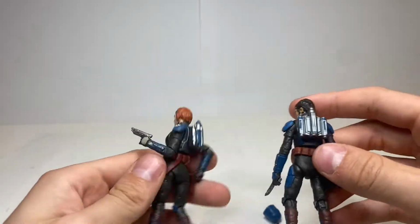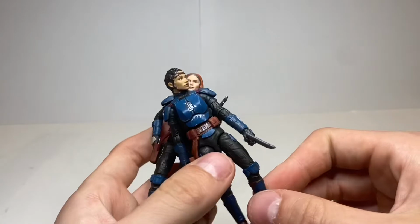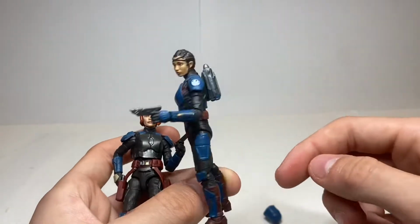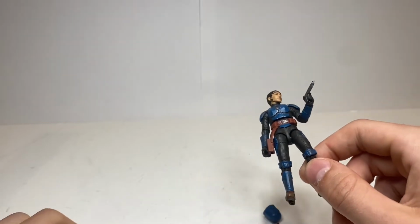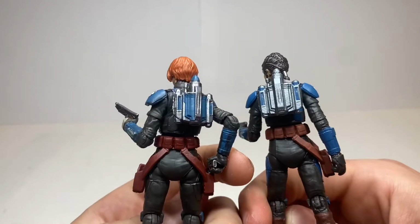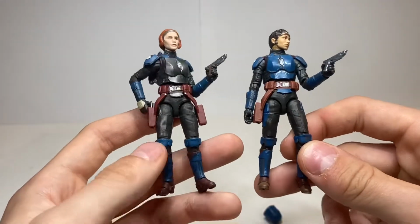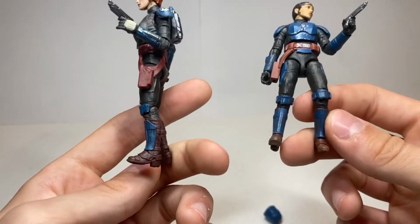They both have their jetpacks. The only other difference is Koska Reeves is only included with one of her guns instead of 2 with Katan, which makes sense because she only has the one holster, but the Black Series one came with 2. So something interesting that I noticed, but nothing too crazy. Obviously, they're exactly the same figure, minus a few things, like she has 1 holster and he has 2, but it has the same boots, which it shouldn't have. They should be different, but they are not.